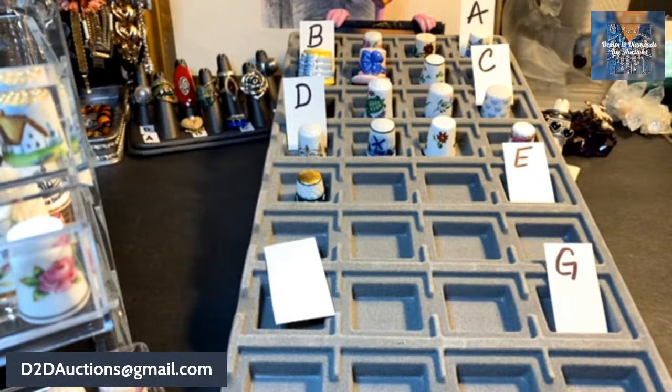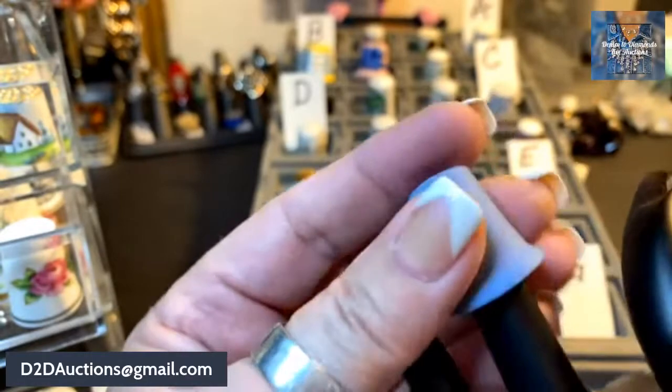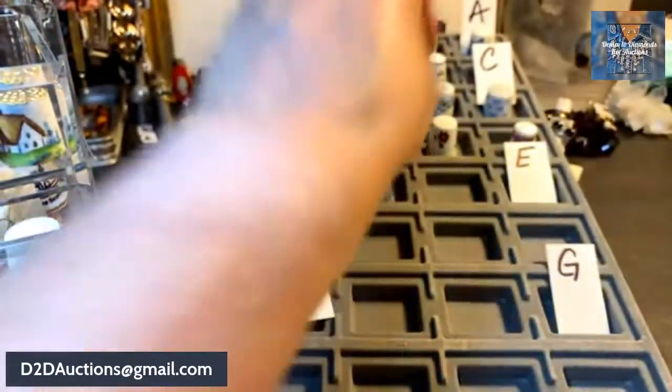This one looks like a Wedgwood, but I don't see any marks in there. Looks like a Wedgwood. Oh, thank you, Valerie. Looks like a Wedgwood, but no marks. That one is going to be E2.